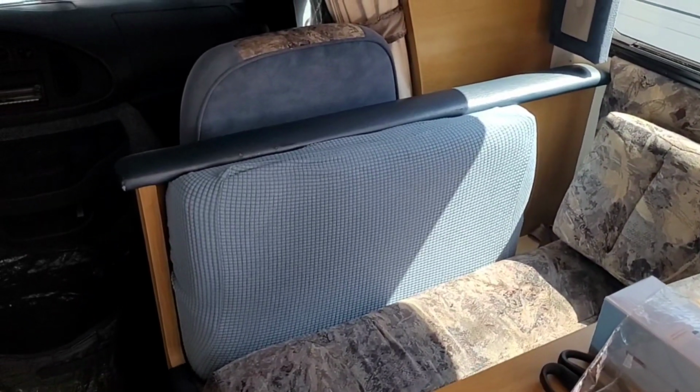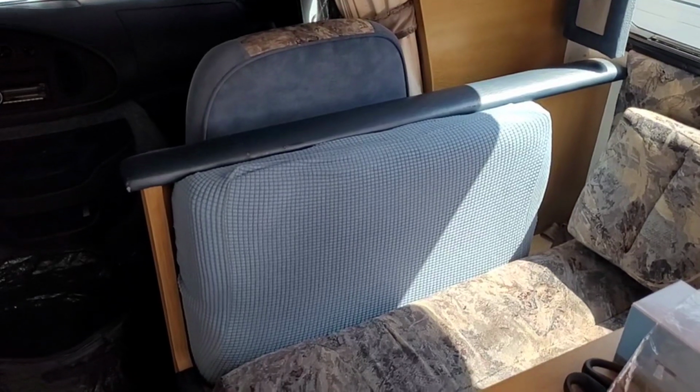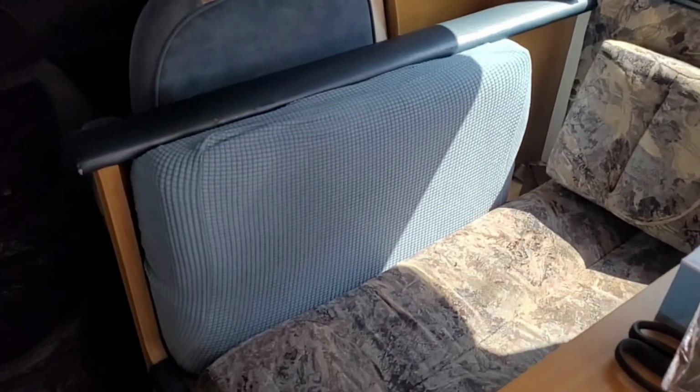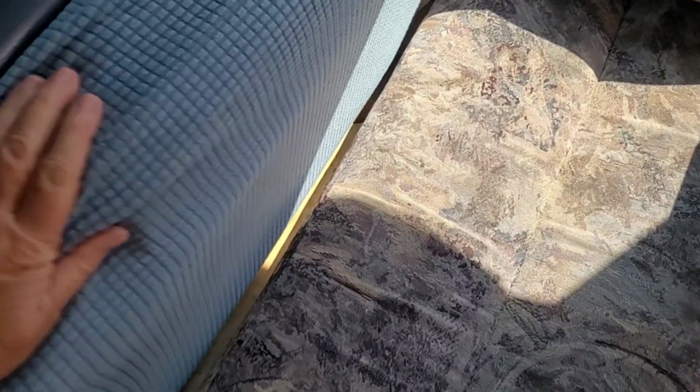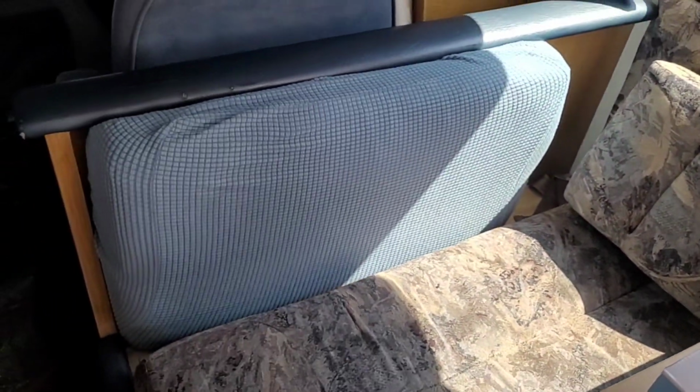I just don't like busy patterns in general. So I'm thinking that I really like this. It was easy to put on. Another Amazon buy. You just have these stretchy backs and some type of microfiber fabric. So let me know what you think of that.